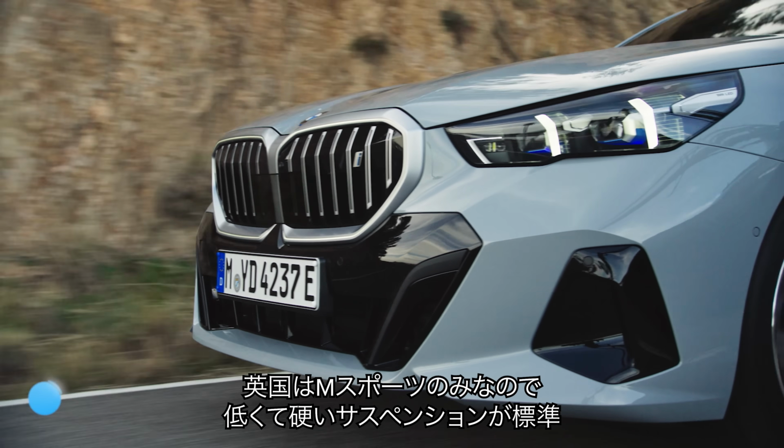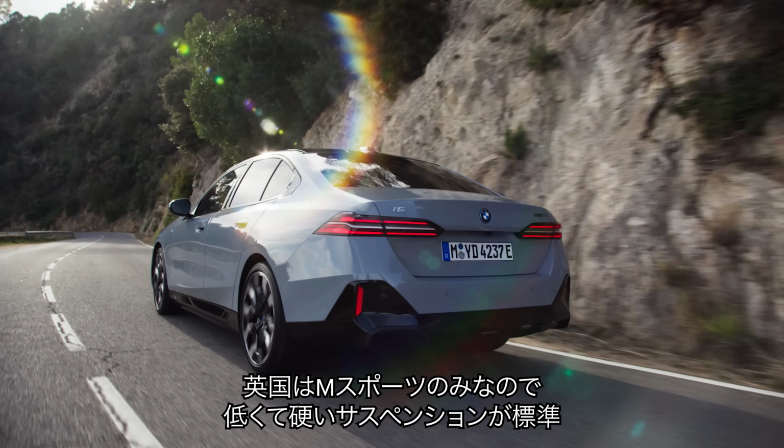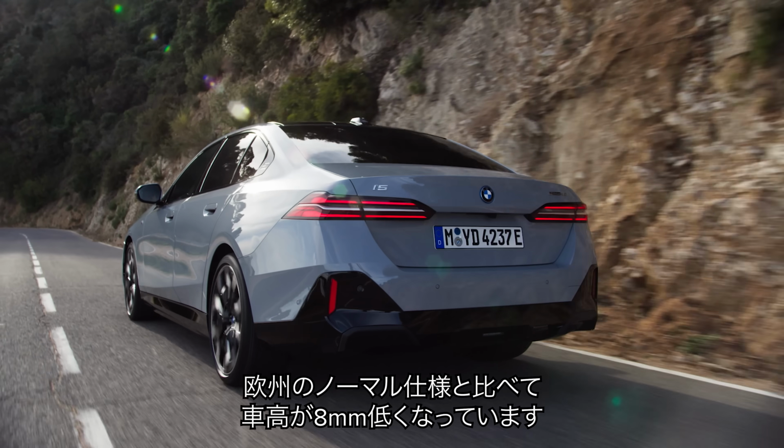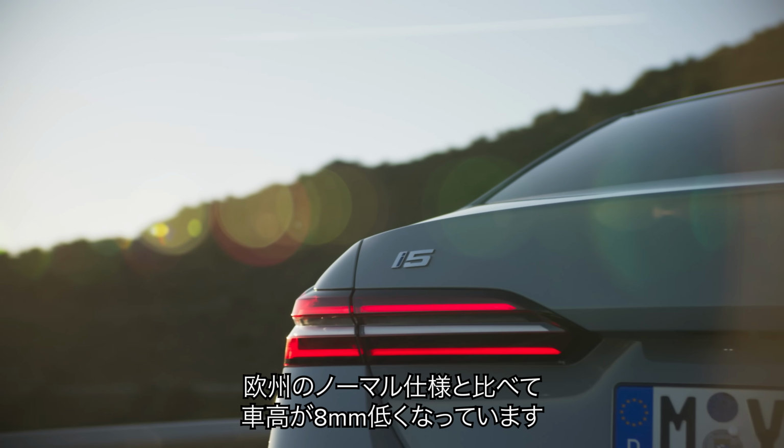BMW has given the new 5 Series plenty of technology to make it drive better than ever. All UK cars will come with M Sport specification, which means they get stiffer springs and lowered suspension as standard. This sporty setup makes them 8mm lower to the ground than the entry-level car that's available in Europe.